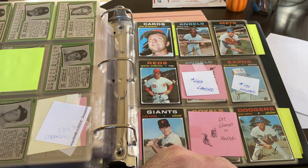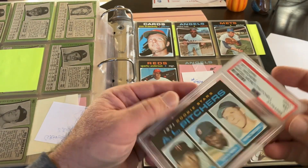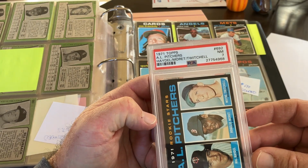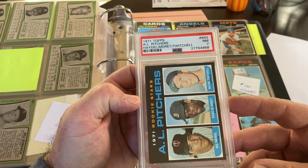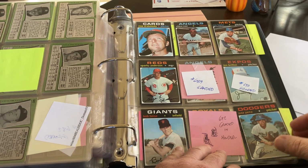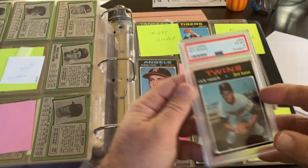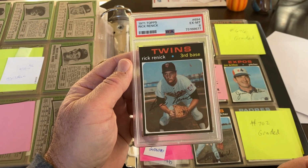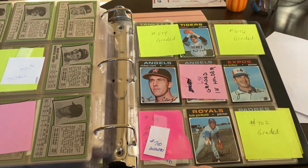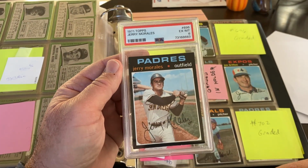690. Bob Moose, this is another short print in a 5.5. I only know this just because some of these were so dang hard to get. And a 7. AL rookie pitchers. Card 692 right there. Sparky Anderson. All right, you can see more and more of these are getting graded in the back here. 694, Hal Rennick in a 6. 696 up there. Jerry Morales in a 6.